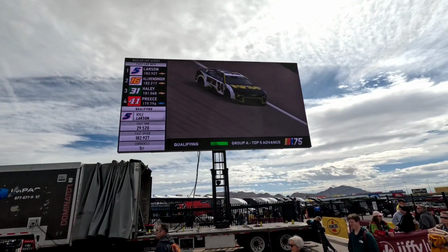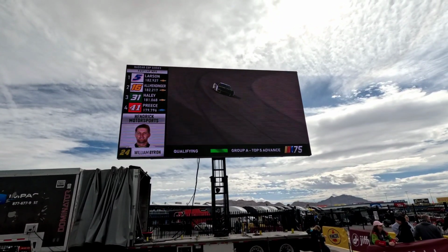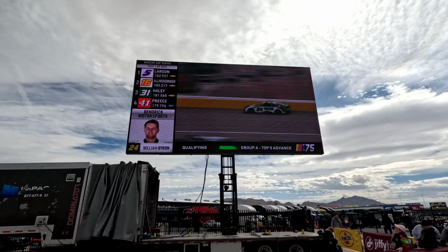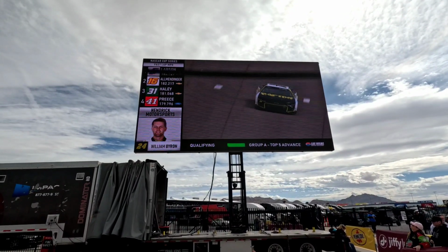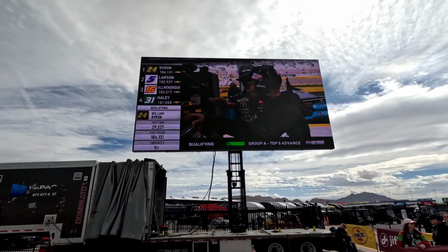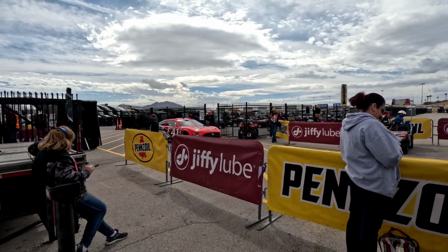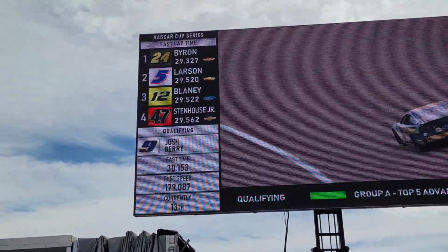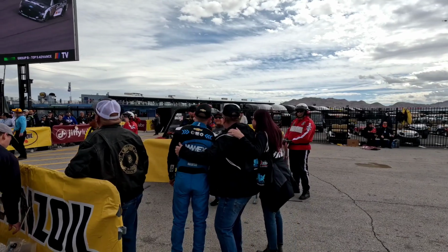Qualifying currently going on here. Watching Byron. Top 5 advance to the next round. Fastest. For Josh Berry in Group A. Ooh, boy. Ross Chastain driving the one.